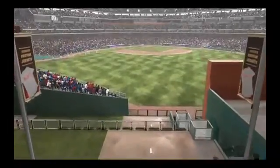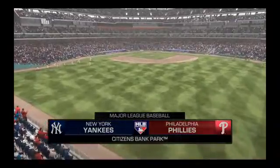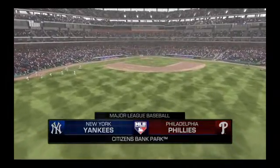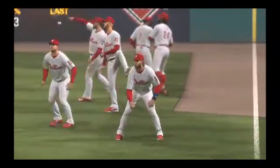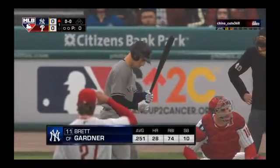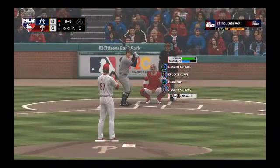We are under the lights this evening as we get you set for another edition of baseball on MLB Network. Coming up, we've got a good matchup in store between the New York Yankees and the Philadelphia Phillies. So here's the veteran Brett Gardner. He'll get us started in this one under the lights.